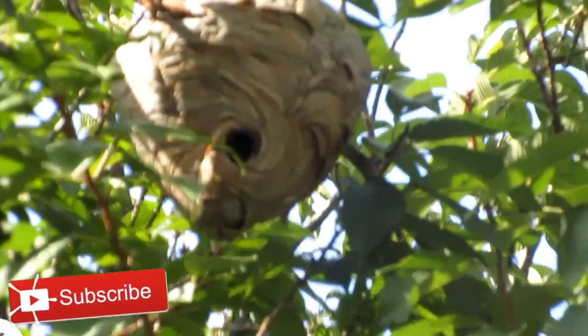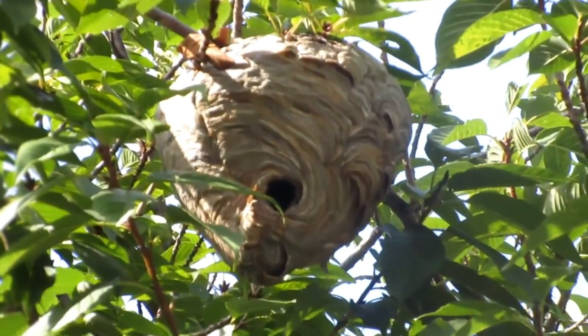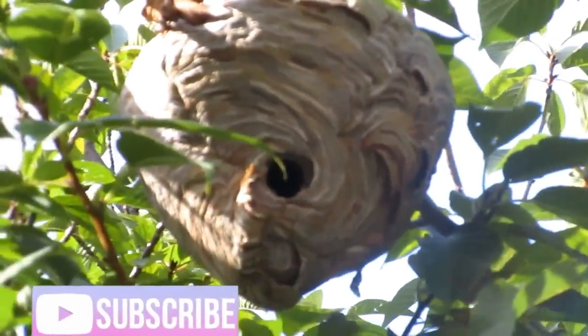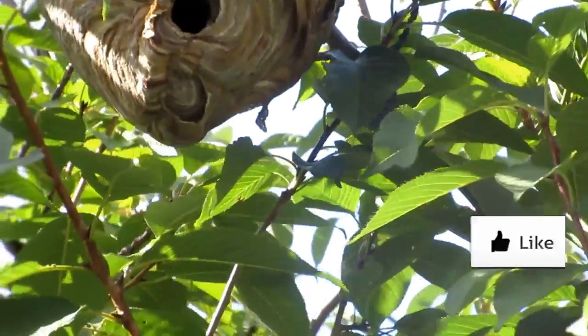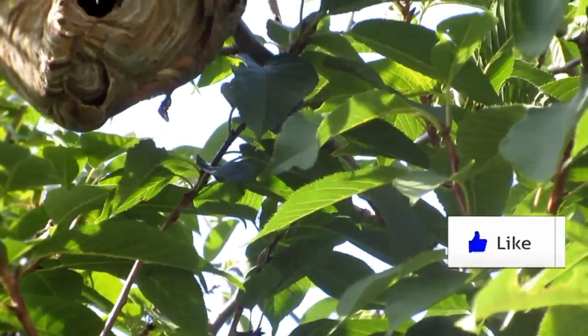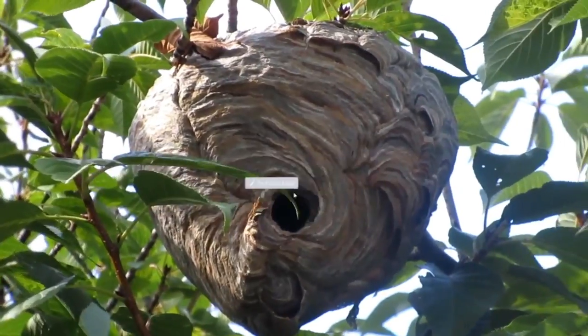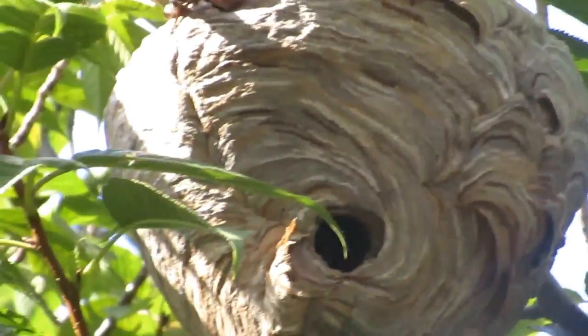Look at that craziness. I mean, have you ever seen anything? And the thing about it, it's so crazy, creepy looking, but it's beautiful at the same time because it's sculptured. It's amazing how they made that thing. Look at that.